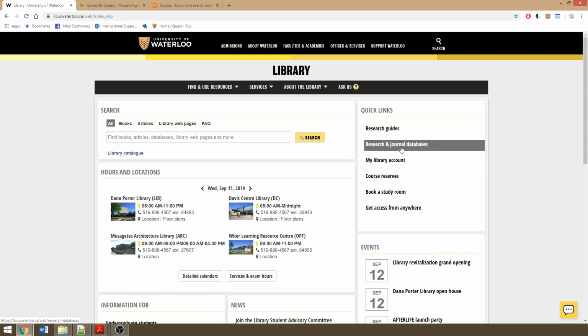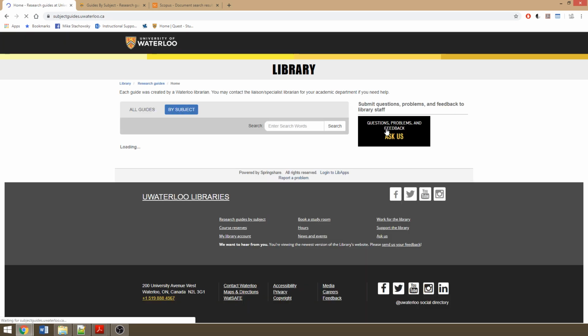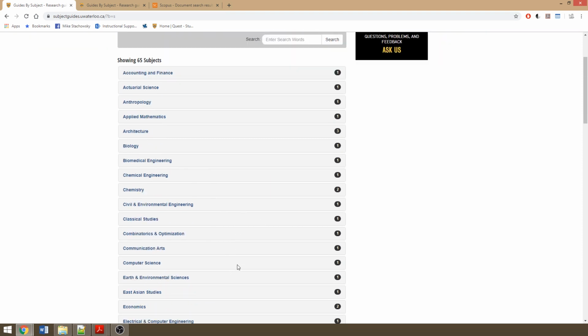We're actually going to end up using one for the research guide, so it's not going to matter. And it keeps on popping up, do I need help? Okay. So there are a number of different subjects for the research guides. And let's say, for example, fuel cell stuff might fall into chemical engineering, it might fall into chemistry. So I'm going to choose one of these two. I just want to show you some of the other ones that we have.